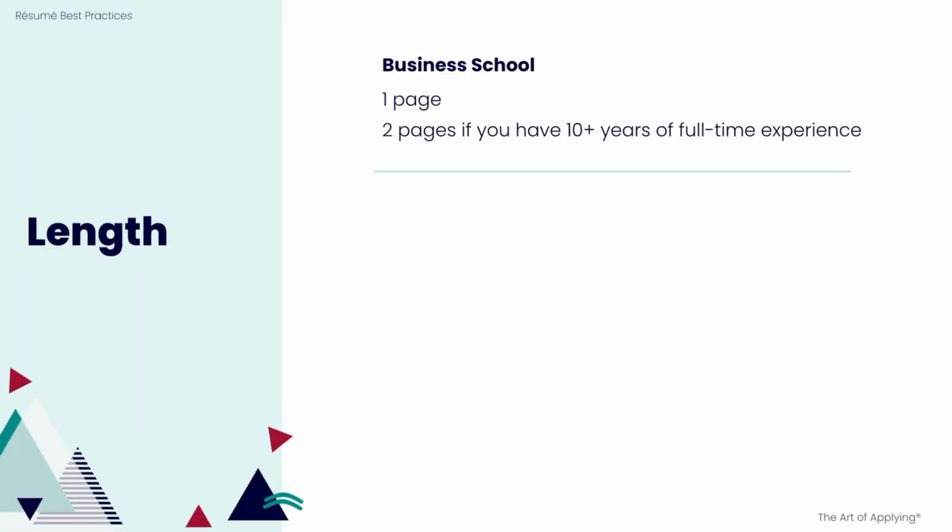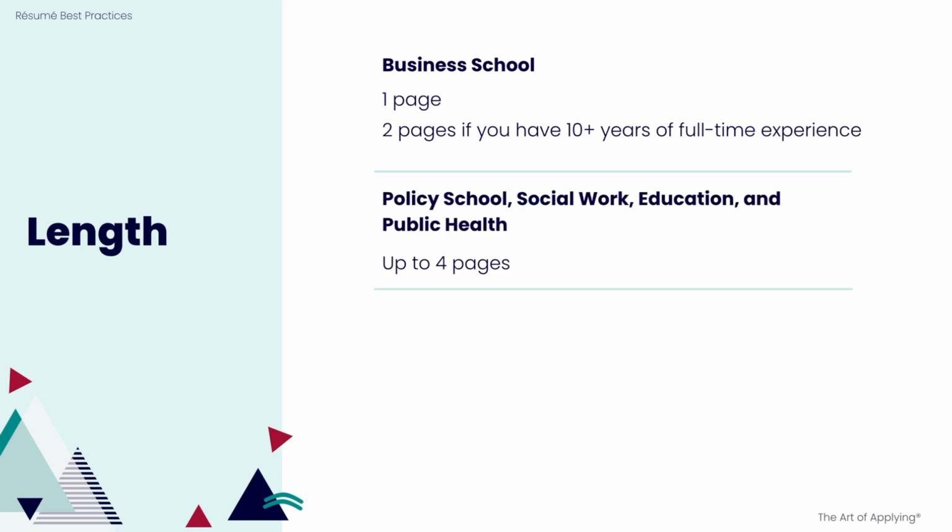For business school, we want to have a one-page resume. If you have 10 or more years of full-time post-college work experience, then I give you permission to have a two-page resume, as long as the school doesn't say otherwise. Policy school, education, social work, and public health resumes can actually be up to around 4 pages, as long as the resume is well formatted with plenty of white space. Of course, if the school you're applying to says otherwise, then abide by the limit that they give you. Law school resumes, they are typically 1 to 2 pages.